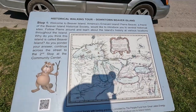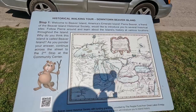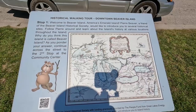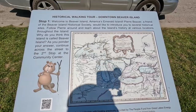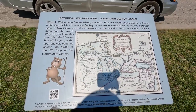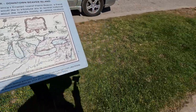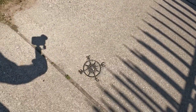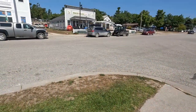We have a historical walking tour of downtown Beaver Island. This is stop number one. Got an interesting map in French because they don't know how to spell lake. And we're going to take a bike trip later in the trip. Hopefully we'll see all these placards. Meanwhile, in the cement, just so you can get your bearings, is a compass. And that's north.